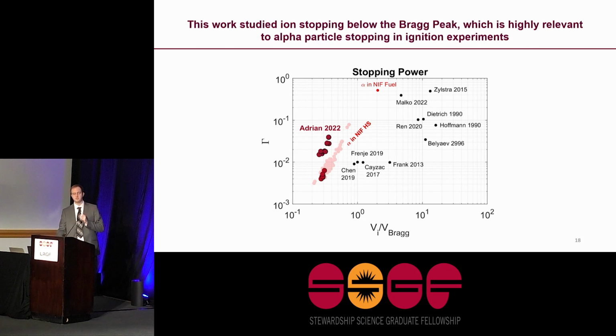As the DT fusion reactions happen, they create alpha particles. Those particles are critical for the self-heating of the plasma, as we learned yesterday. In the pale red dots is where the alpha particles live at the NIF. On the y-axis is something in plasma physics called the plasma coupling parameter. This just tells you the collisionality of the plasma, essentially. And the dark red dots are my experiments, and they occupy a very similar space in the collision physics as the alpha particles in the NIF hotspot.